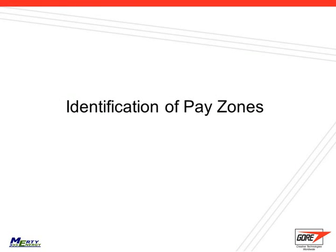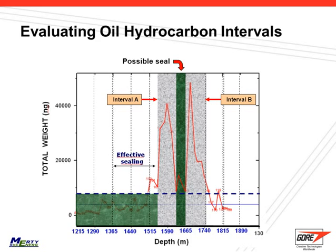Evaluation of pay zones. This graph plots the response of the summation of 40 oil-specific compounds versus depth. The blue dashed horizontal line indicates the background level. The background level was calculated as the mean plus 1/2 the standard deviation of all the samples. That value is approximately 8,040 nanograms.